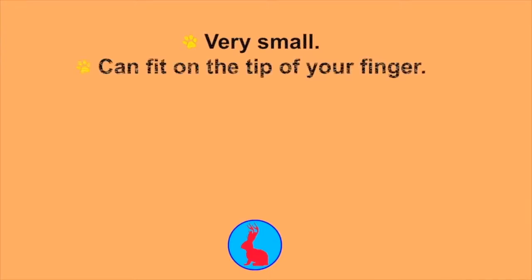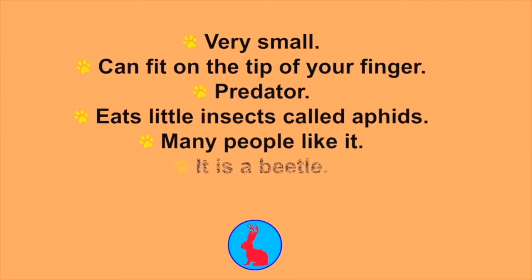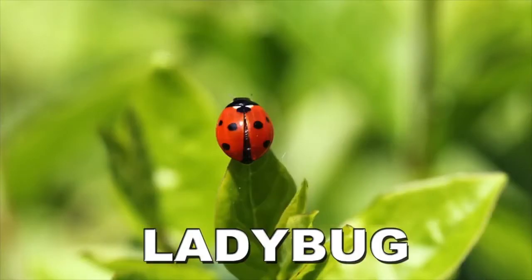This next animal is very small compared to a polar bear. It can easily fit on the tip of your finger. It is a predator. It eats little insects called aphids. It's also an animal that a lot of people like. Most people don't know that it is a kind of beetle. It is red and black. Did you say ladybug? Good job. Ladybug is the correct answer.